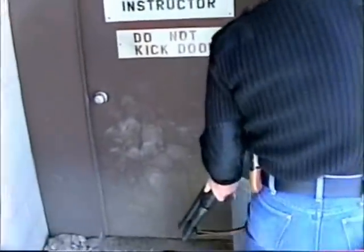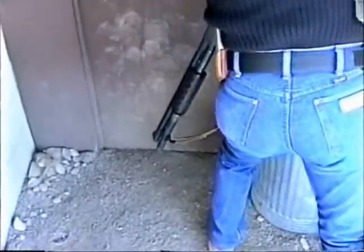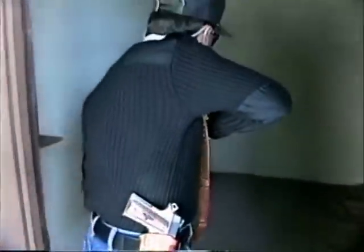Moving into the danger zone, keeping the muzzle well down and staying out of the center of the doorway where the light funnel exists that could make him a potential target. Once again, keeping the muzzle back against a grab attempt, entering the door and getting through it as smoothly as possible.